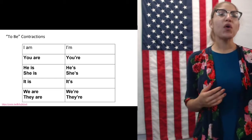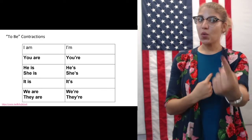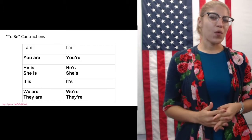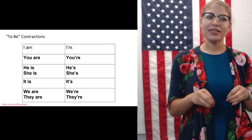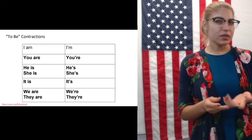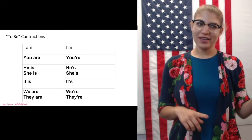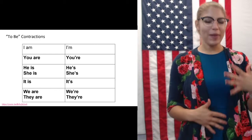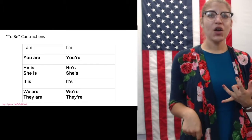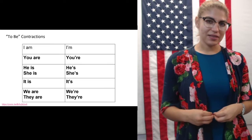So, for our subjects, I, you, he, she, it, we, and they, we have this form of conjugation for the present tense. Present tense meaning right now, or something that is normal, routine, and true. Eso es la acción por un otro día. But if we talk about an activity that is normal, that is routine, or that is true, we will use the form in the present tense.